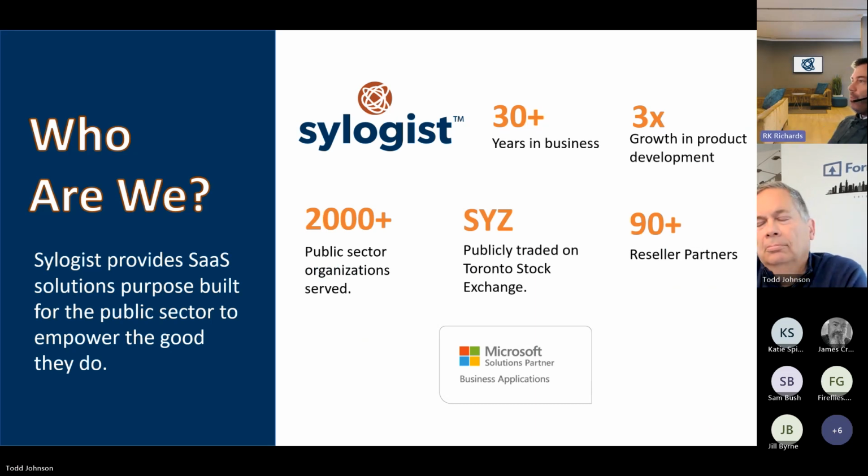So Sylogist, we are a leading provider of innovative software solutions tailored to the nonprofit sector. We specialize in empowering nonprofits with technology that streamlines operations, enhances financial management, and supports mission-critical activities. Our solutions, as Ty indicated, are all built on the Microsoft D365 platform, enabling us to leverage best-in-class technology and product development from Microsoft, and then extend those solutions to the nonprofit vertical.